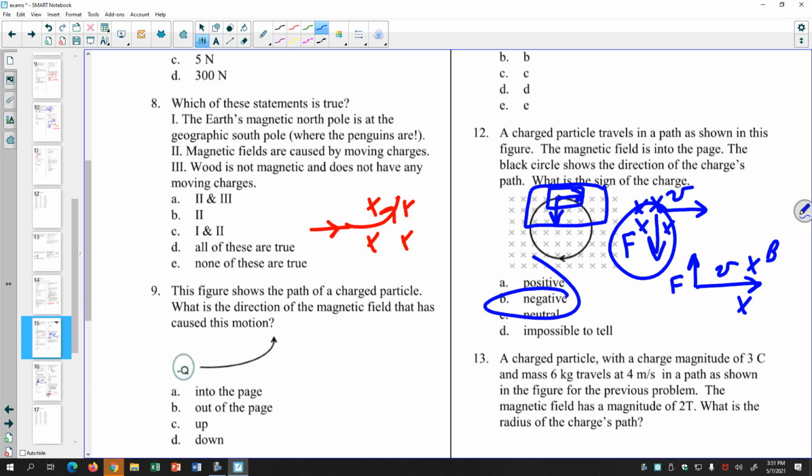But people are tripped up because it was the whole circle. I think that's what tripped you up, right? Yeah. But that's what happens in a cyclotron or a mass spectrometer, that you have this particle that's trapped in this circular path, and you measure the radius of that path.